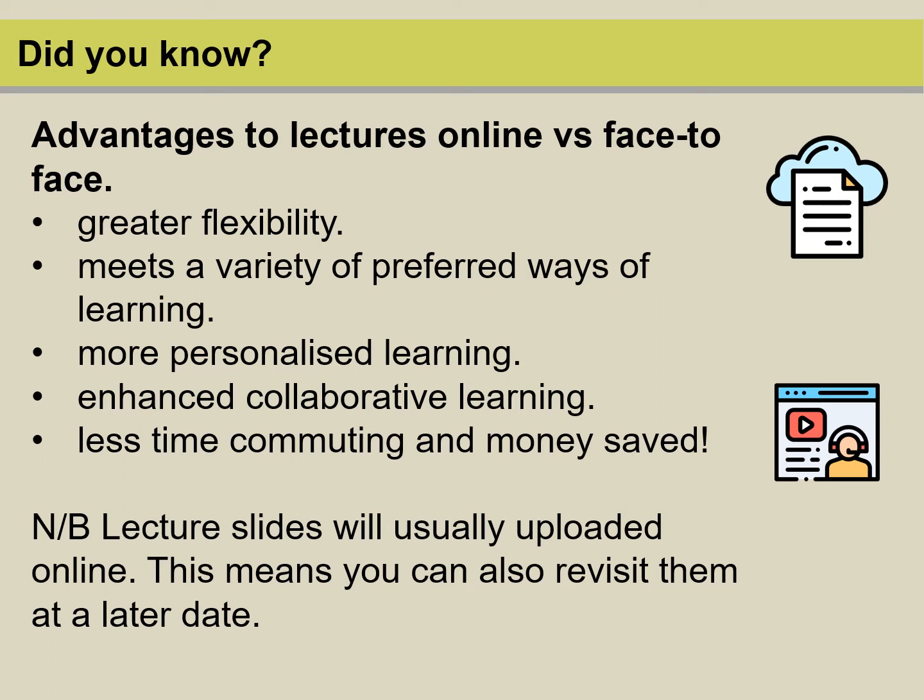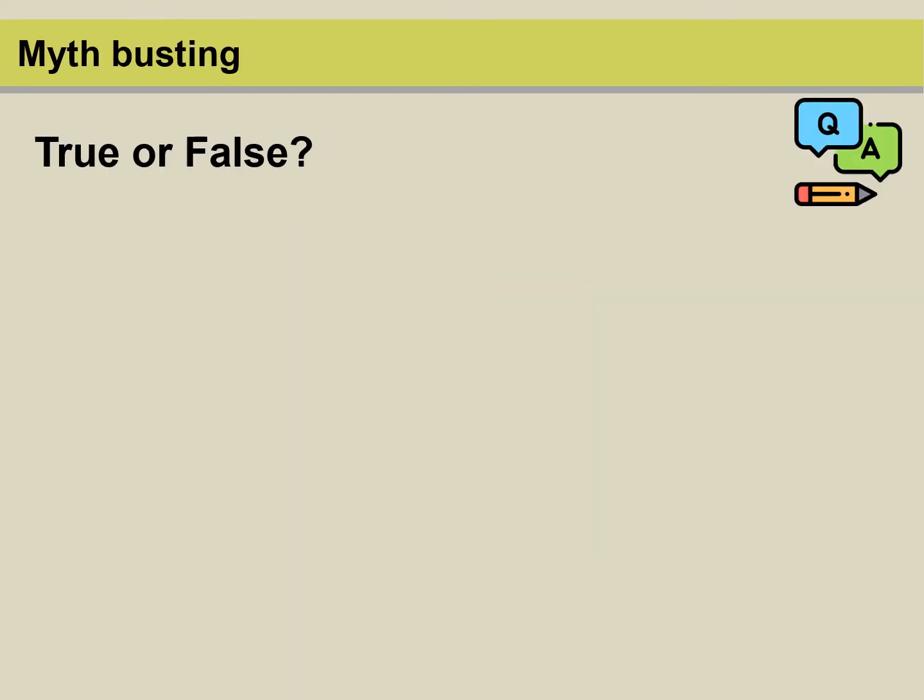They can also enhance collaborative learning with increased opportunities to engage in discussions with lecturers and peers via discussion boards, forums and email and a variety of digital platforms. Let's look at another myth. True or false? Learning online will take up less of my time.